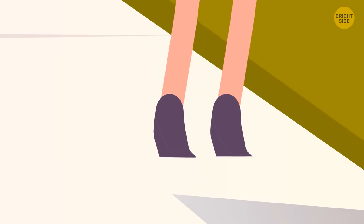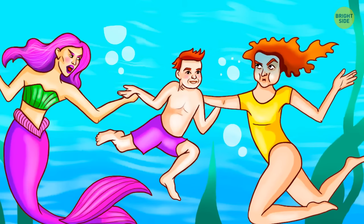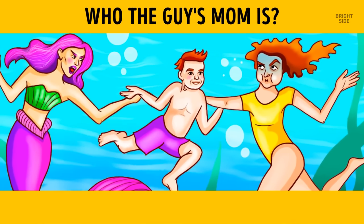Deborah was wearing boots with removable heels. The diamonds were hidden there. Look at this picture carefully and try to figure out who the guy's mom is.